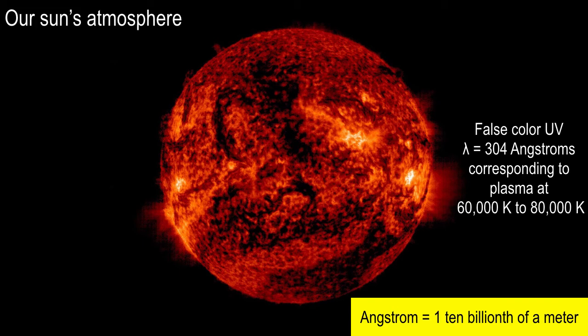And we know that thermodynamically speaking, light of this wavelength corresponds to a plasma, now in the sun's atmosphere, that's somewhere between 60,000 Kelvin and 80,000 Kelvin. Oh, by the way, room temperature is about 290, 300 Kelvin. Your body temperature, I don't know what it is, 300 maybe, Kelvin.